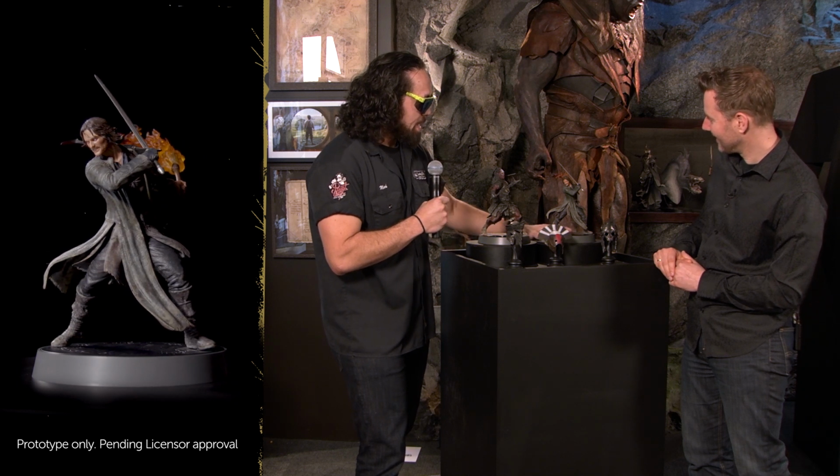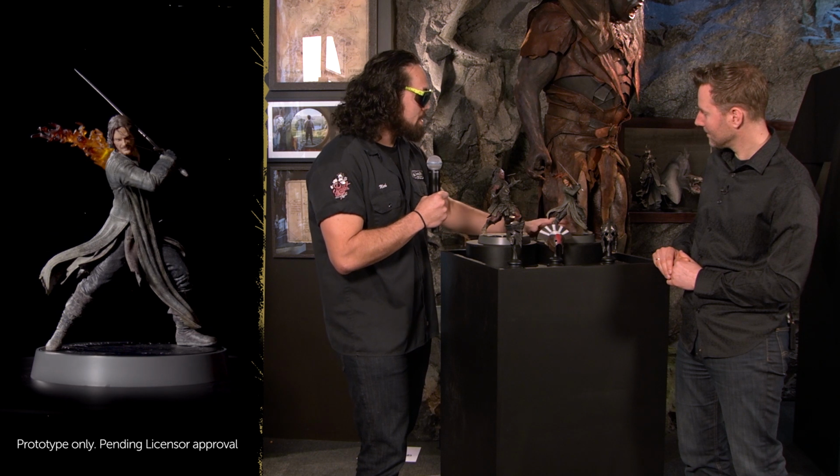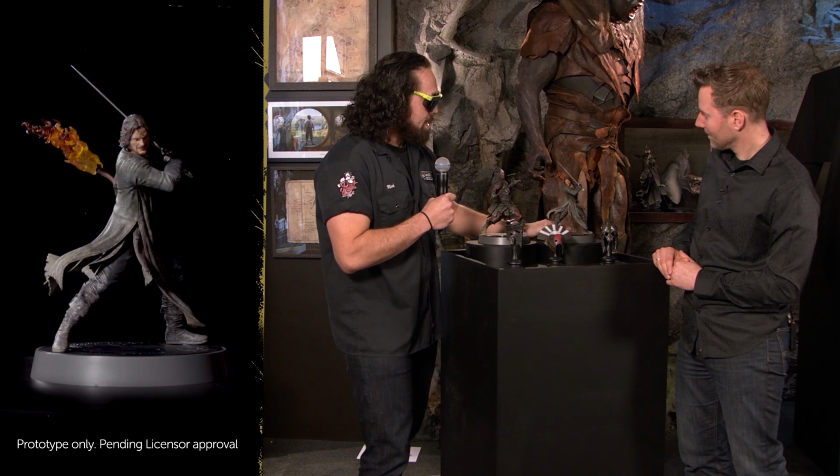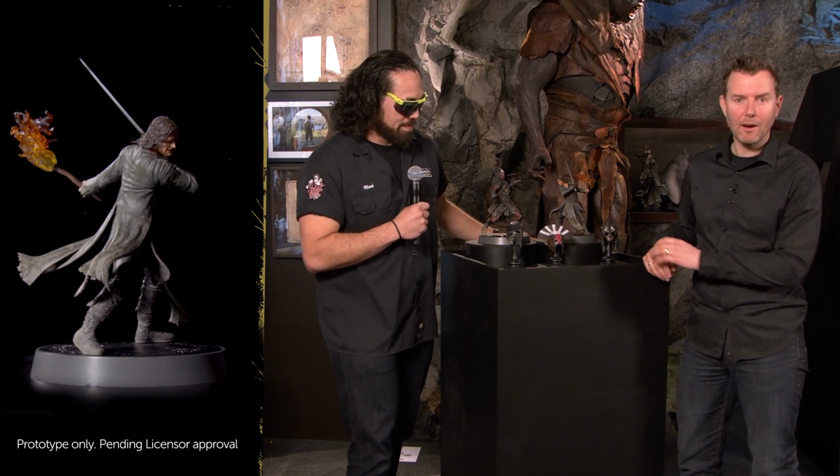Nice. Yeah. And this is sculpted by Ryan Serrano and Daniel Cockasell. Yeah. Good stuff. Also here in front of us we have our mini helms.